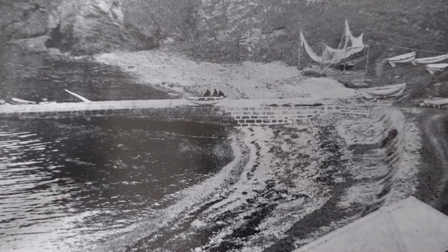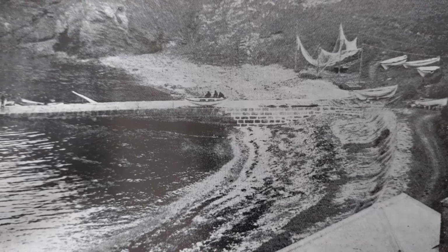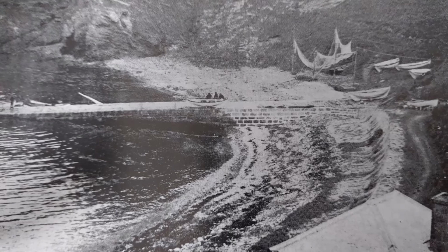It was expensive to build Dunnet Head Lighthouse, especially as a small harbour had to be constructed for the keepers at nearby Brough, where their provisions and supplies were dropped off. The road to the lighthouse also increased costs.